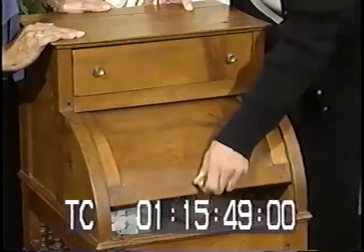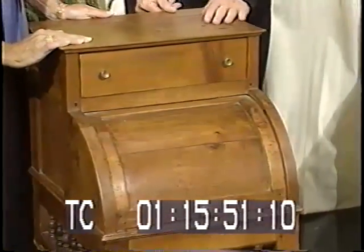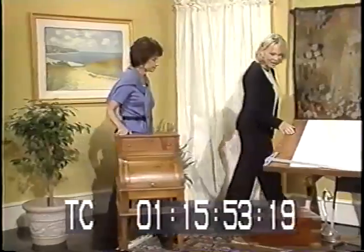Oh, this is wonderful, isn't it? And you said it's about 200 years old. About 200 years old. Oh, it still works beautifully. All right. Now, how about this?